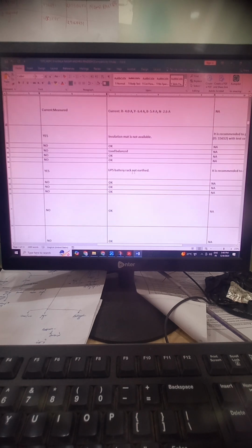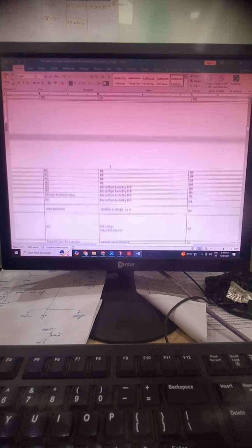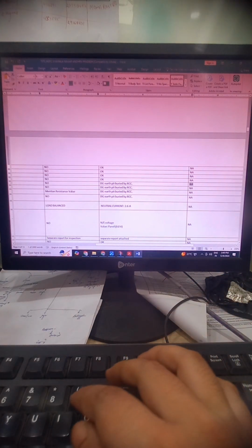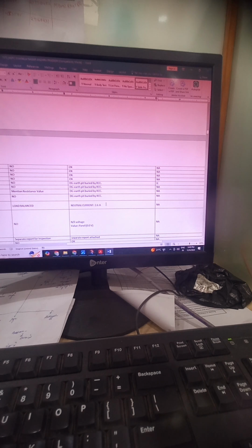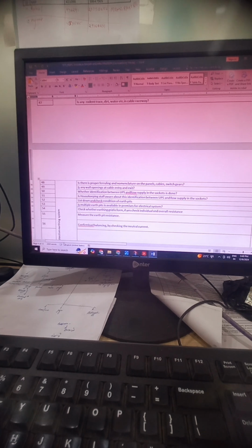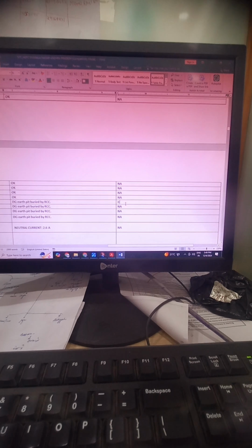Okay, UPS bedrock not earth, that's fine. Bill not attached, that's it. DG earth pit buried by RCC. If the DG earth pit is buried by RCC, you need to mention the recommendation. You need to mention it in point numbers 52, 53, 54. You need to mention the recommendation here.